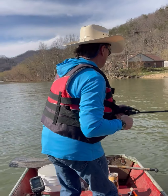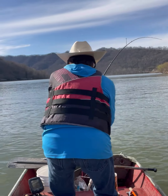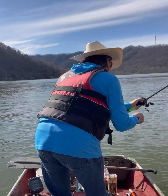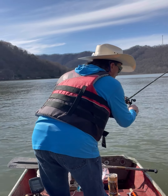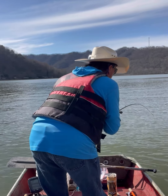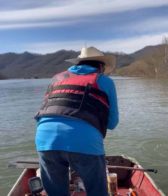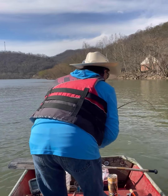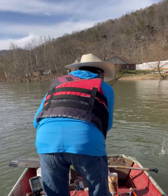Oh my gosh. I got a hold of something. Oh, it's a bass. Oh my gosh. It's a nice smallmouth. Oh, please let me land this fish. It's the only bite I've gotten all day. Oh my goodness. This might be my personal best. On a jerkbait.